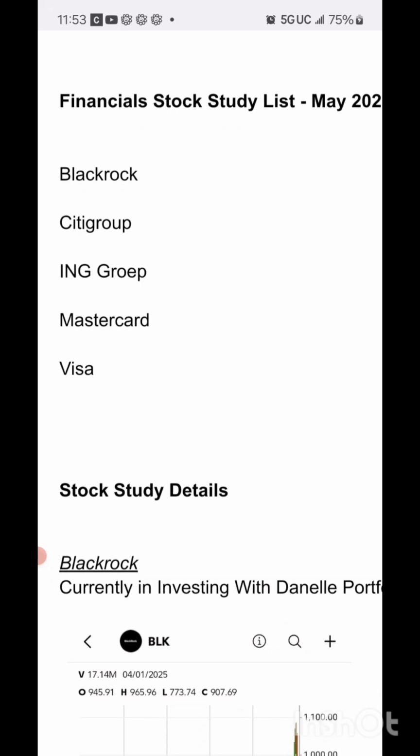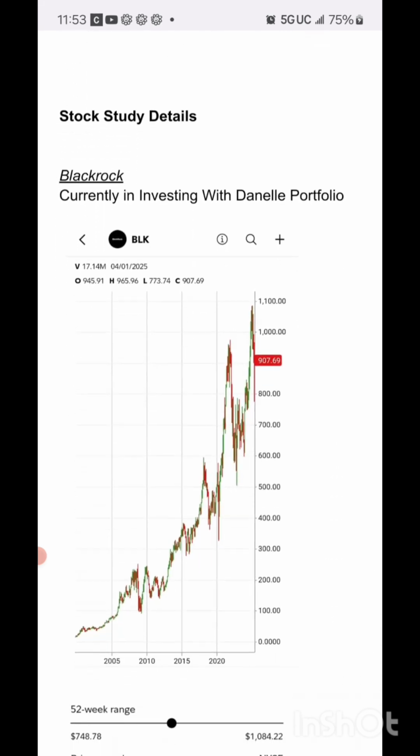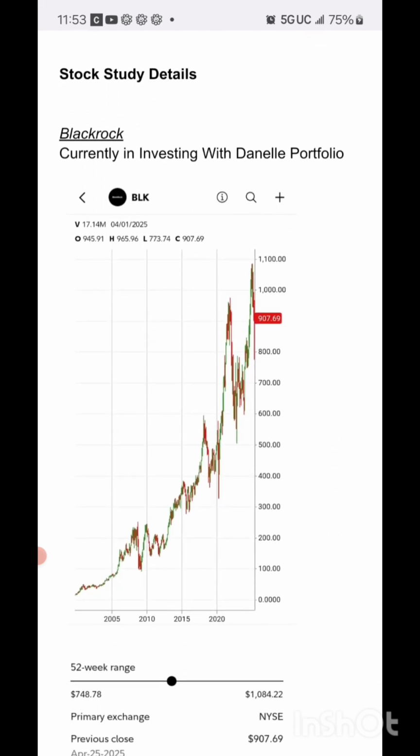The financial stock study list for May 2025: BlackRock, Citigroup, ING Group, Mastercard, Visa. Let's look at BlackRock first. BlackRock is symbol BLK.